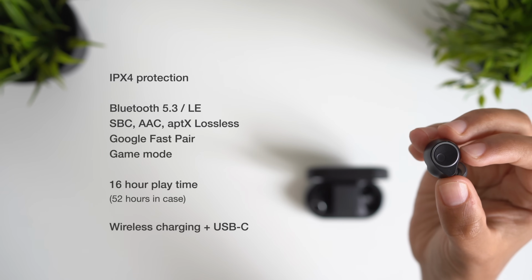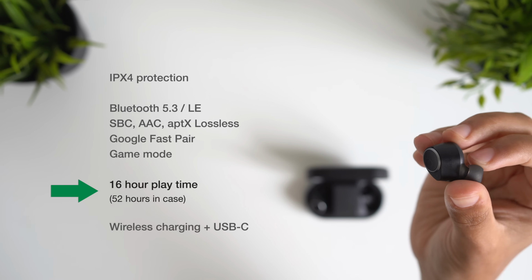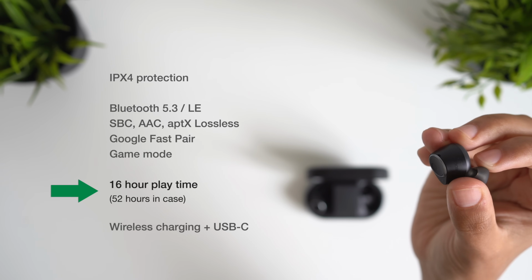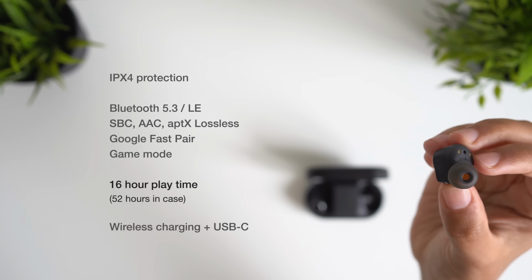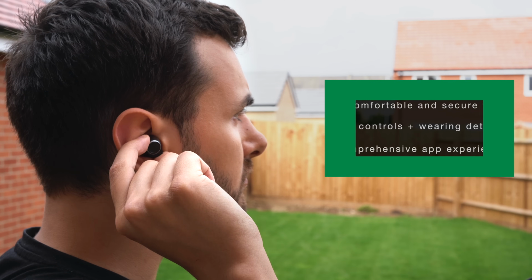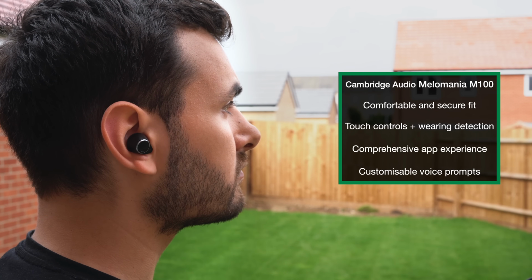But forget the aptX lossless, wireless charging or game mode support, the 16-hour battery on a single charge here absolutely steals the show. That's on par with the market leader and just an insane feature to have. You don't have to suffer a bulky and cumbersome design either. The fit and comfort is fine. They fit me quite securely actually.